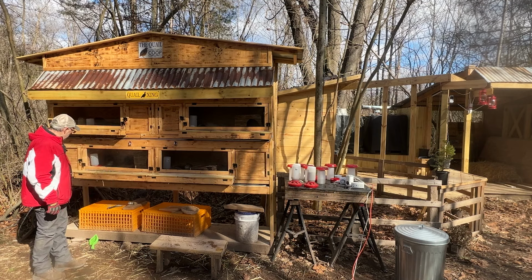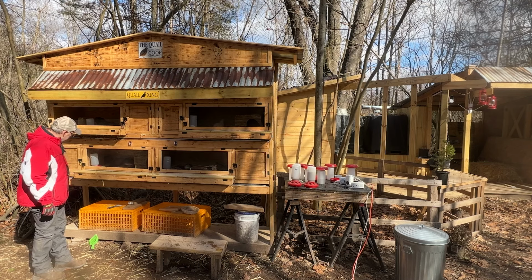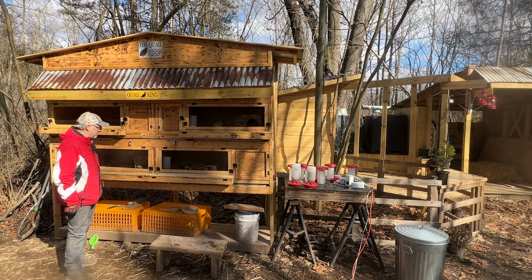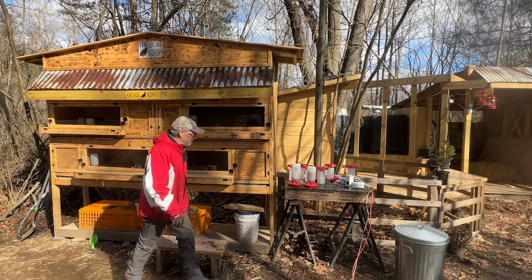And I'm just watching Loretta and Patsy. She's watching me. You want to see what I'm up to. But that way they can start laying again in the spring. So now let's do the feeders.